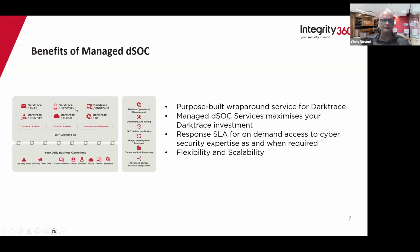Flexibility and scalability. So, one of the things we are able to do with our service is that our service offering includes a number of tiers, if you will.